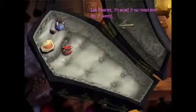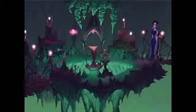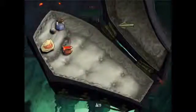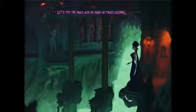Look, Fordrick! It's boiling! It has turned bright red! It worked! Try the magic acid we made on those columns.